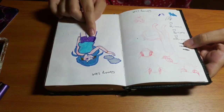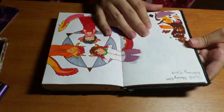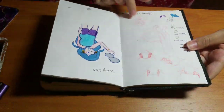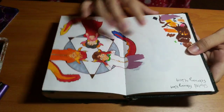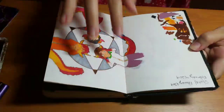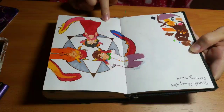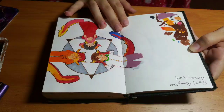Different friends' character for their birthday. Here's all the sketching and drawing and thumbnailing and stuff, and then this is the actual drawing I did. As you can see, I tested out the colors in the corner here. I really like this drawing. This is one of my favorite drawings in my sketchbook. Like, I really like this drawing.